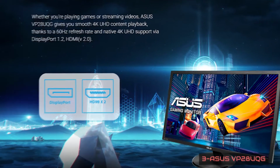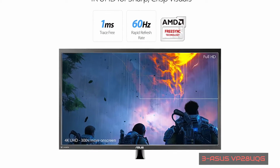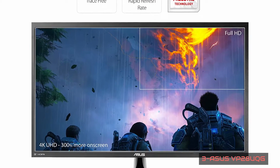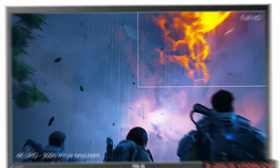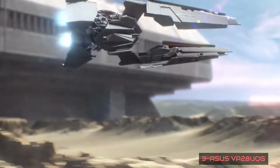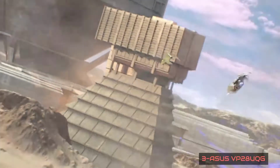PC too, and the combination of a 28-inch screen size and 4K resolution results in a massive pixel density of 157 pixels per inch. The images are full of detail and the text appears sharp. It is also easy on the eyes as there won't be any pixelated images and blurry text.